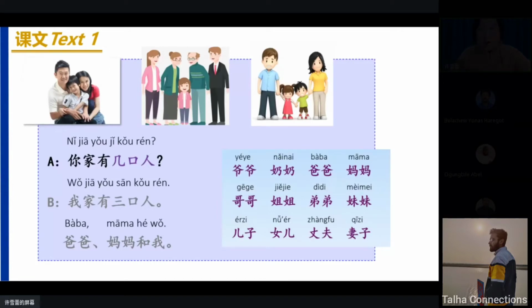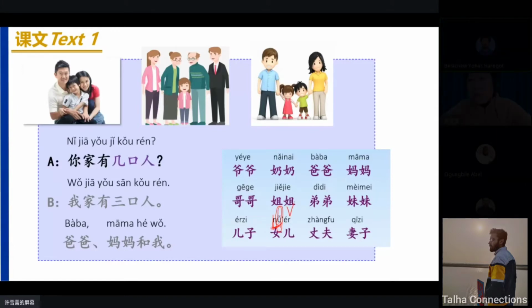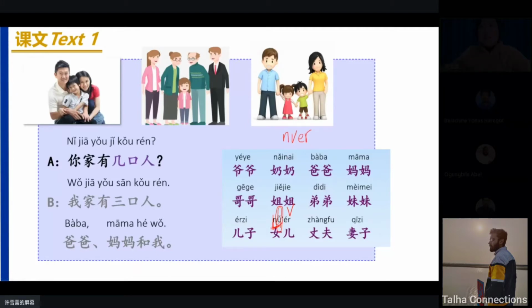女儿, the correct pinyin should be nü, right? But it's difficult. You cannot find these letters on the keyboard, so we use the letter V to replace it on the keyboard. So when you type 女儿, you just use NVER, 女儿. Got it? Yeah. Okay.